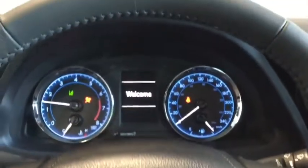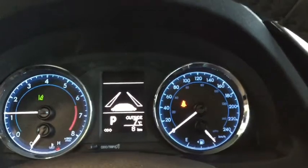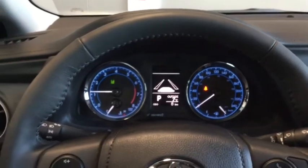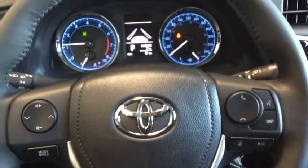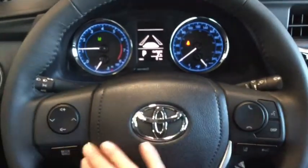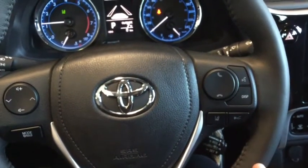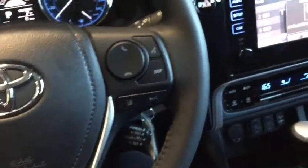That dashboard will light up, and it is illuminated with that beautiful ambient lighting. We have your lane departure warning, as well as the menu on your dashboard, which you can control from your steering wheel mounted controls. We have this beautiful leather wrapped steering wheel with all your volume controls, mode changers, as well as your hands-free calling, your lane departure warning, and your dynamic radar cruise control as part of your Toyota Safety Sense. And you can set your cruise control from below here.